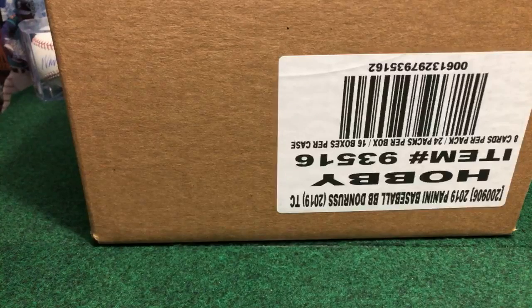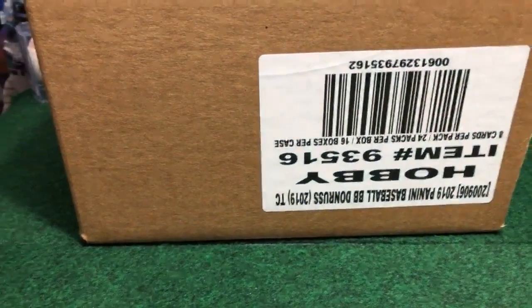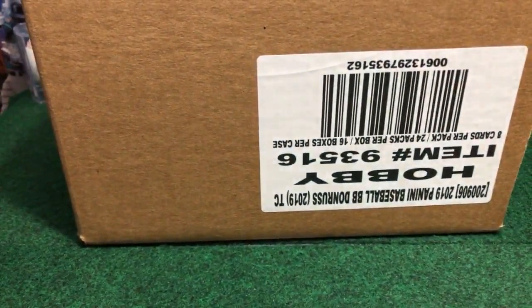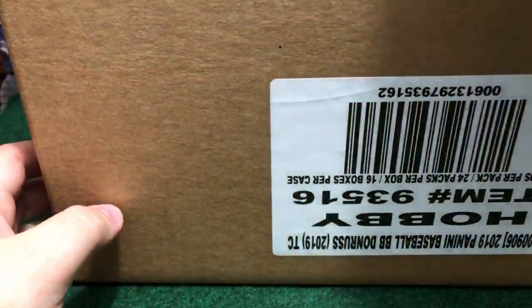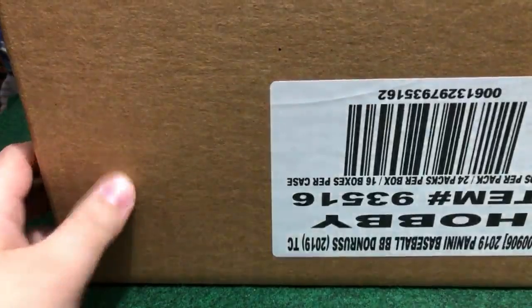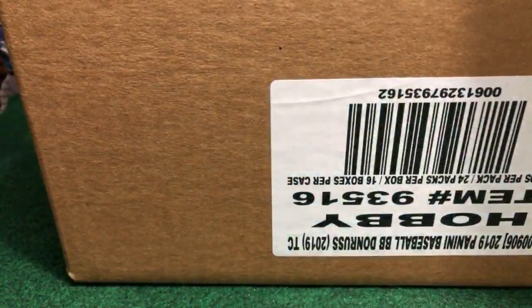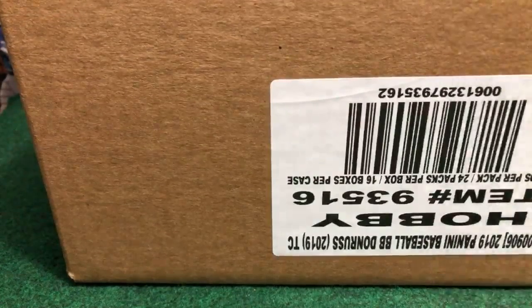Over here on the table, another nice case of Panini Donruss Baseball. Nice box, nice case. Here we've got a beautiful steel one, fresh from the oven. We're going to break this case tonight. It's going to be four breaks, four boxes each. We've got 16 boxes, and we have to break the whole thing tonight, the same as last week.